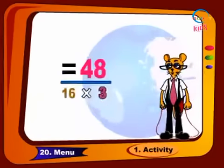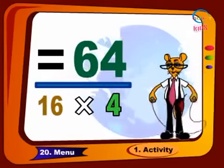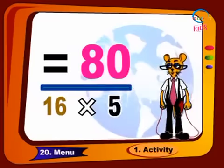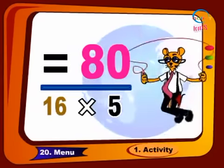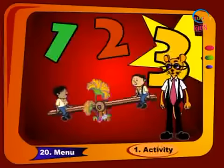Sixteen threes are 48, 16 fours are... complete the remaining table.